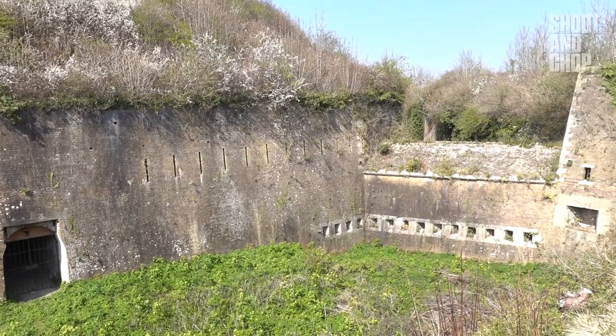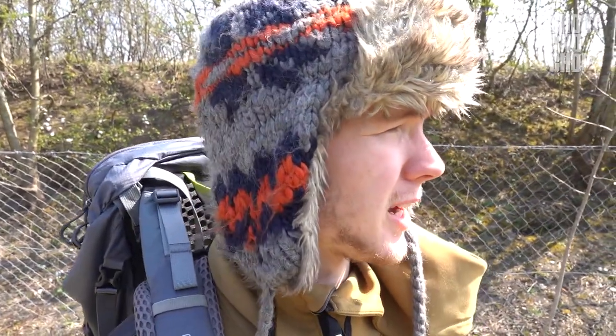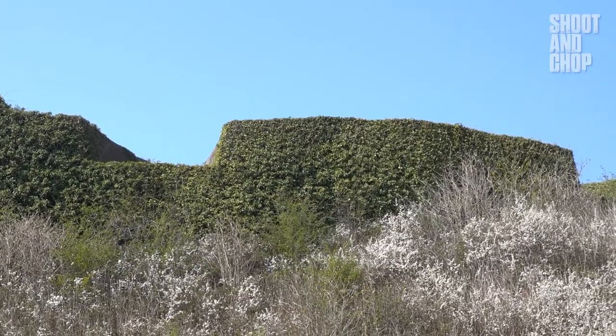I think this here is a fort that's been built into the mound, and maybe they even used parts of the castle. I know when England and France were at war, this is one of the shortest channels. In fact, it is the shortest channel between France and England, so I wouldn't be surprised if this is just one giant fortification built into the mountain. I mean, it's incredible. I wish I could go and explore inside, but it's very cool just to be here. And it's huge, biggest fort I've ever seen.